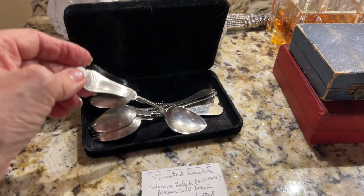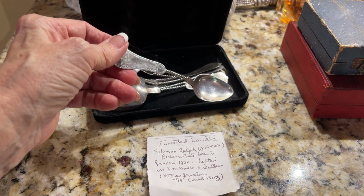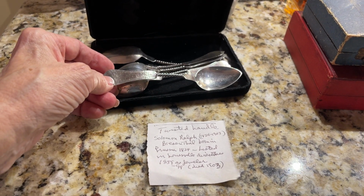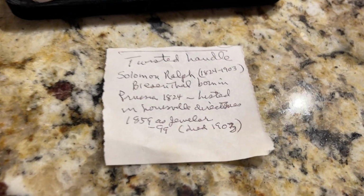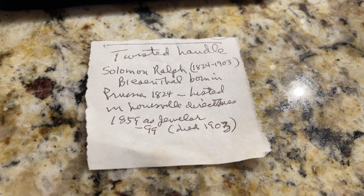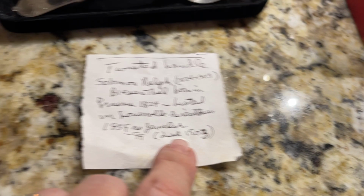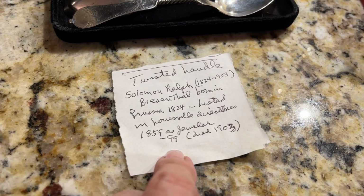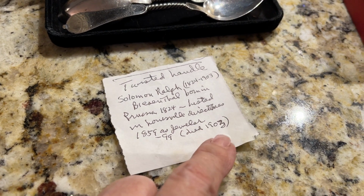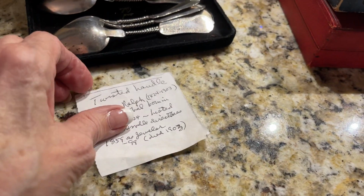Okay, so these little twisted handle silver spoons are made by Solomon Ralph Blesenthal, who was born in Prussia in 1824, and he came to the United States through New York, I found out, because it was pretty easy to figure him out. He was listed in Louisville directories in 1859 as a jeweler and as a watchmaker, which isn't put here, but I know that it is, from 1859 to 1899, and then he died in 1903. His wife's name was Rosalie, and he had a daughter named Julia. His wife, I think, died in 1907.